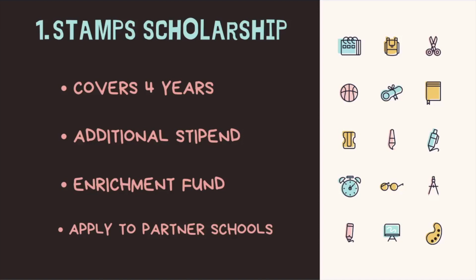So number 1, the STAMP scholarship is our first one, and this is a full-ride scholarship, and it gives you many additional benefits for international students. And the application process is simple. You just apply to one of the partner schools of the STAMP scholarship in order to be considered for this full-ride scholarship.